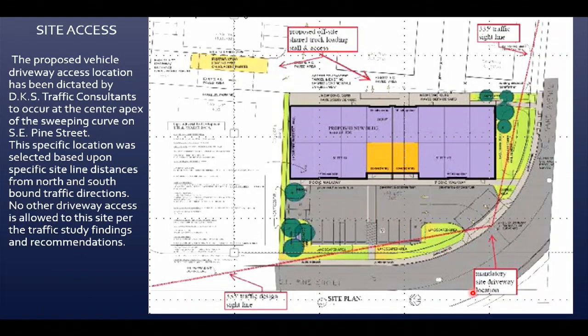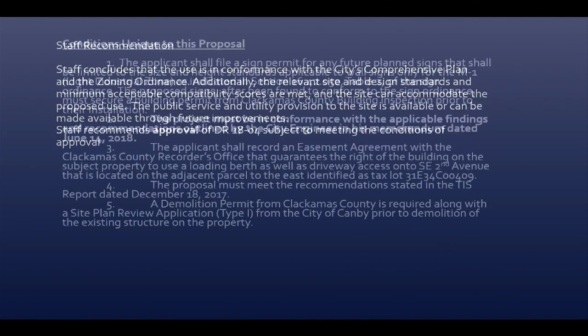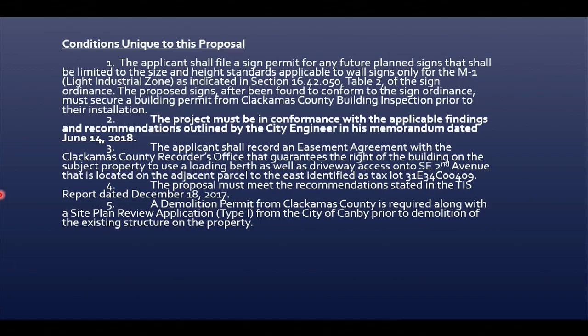This was just showing you those sight distance lines again. It showed up better on the other one. I'll go to the conditions. I think I mentioned most of these. Is going to see the city engineer.